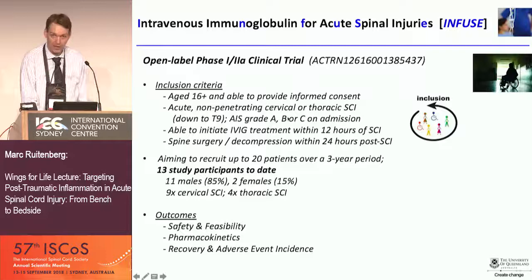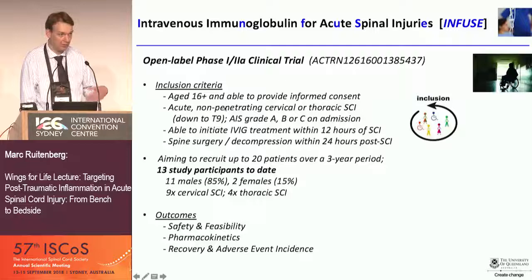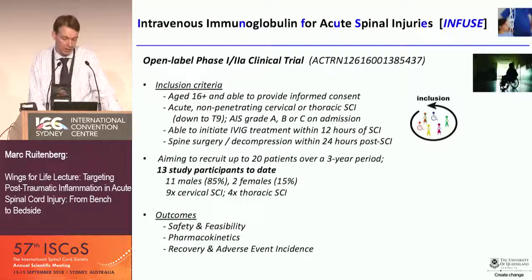It's a very early stage trial, phase 1-2A, but mainly we're looking at safety and feasibility as well as some of the pharmacokinetics, and hopefully we get some exploratory data on recovery. What we are looking at is individuals that have to be 16 years of age or older. They must be able to provide informed consent, at least in the early stages. We now have enough safety data that we've received approval to also start recruiting individuals that are unconscious at the time of arrival to the hospital. They must have had an acute non-penetrating cervical or thoracic spinal cord injury, and the ASIA grade on admission has to be A, B, or C.